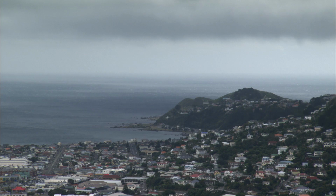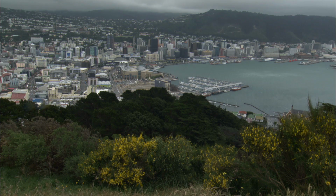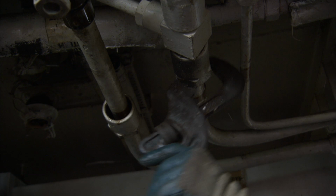Once again, Windy Wellington is living up to its nickname. With just 2 days left before sink day, the weather's not cooperating. We have a gentle zephyr in Wellington today. It's blowing its rig out, basically. But will the ship be clean enough to sink?